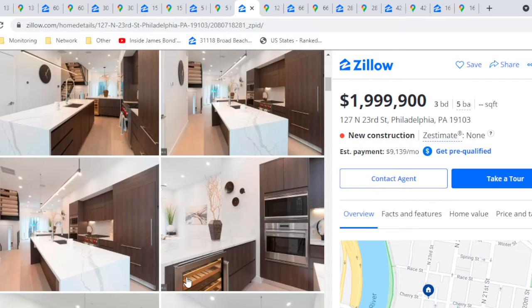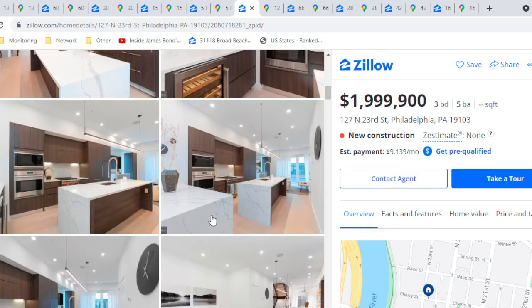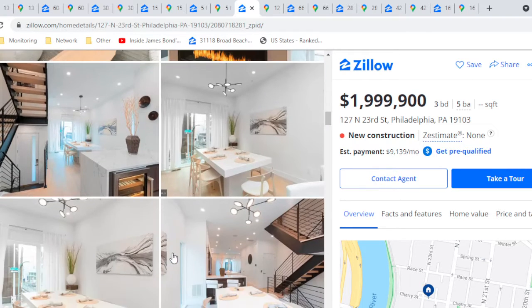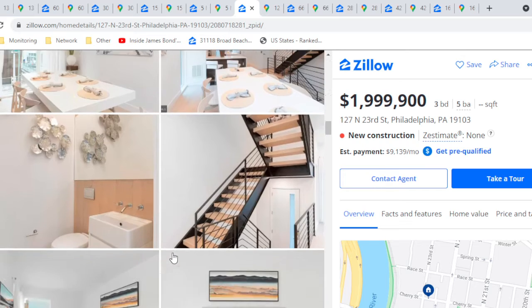But it's a little bit cramped on the inside. They try to use the space pretty well, but I think this one seems more narrow than the other. The other one was a whole house. This is kind of like a condo.